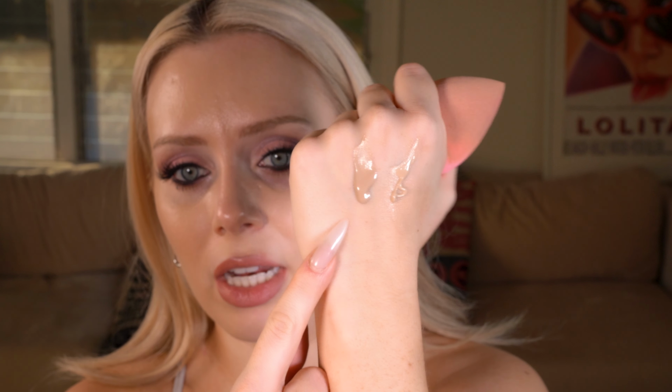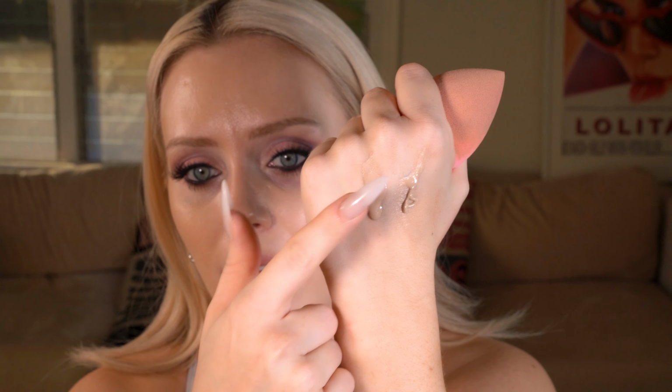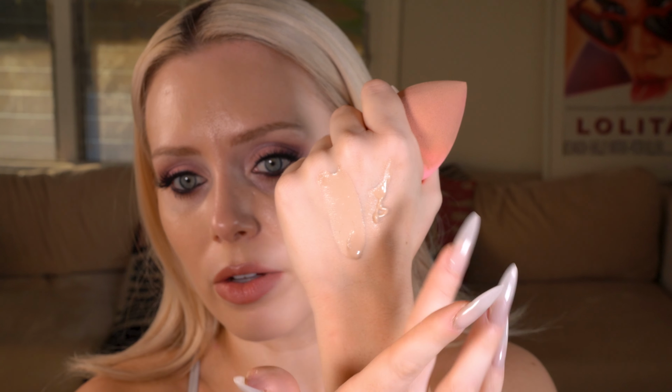So that's the illuminating. It's a little more pinky and I do see more of that glow to it. And then this one is just the regular. This is reg, this is glowy. Once they're blended out on the skin and everything, they're really not so different from each other. I use the illuminating more often, but I don't know why, because they both kind of perform and look the same to me.